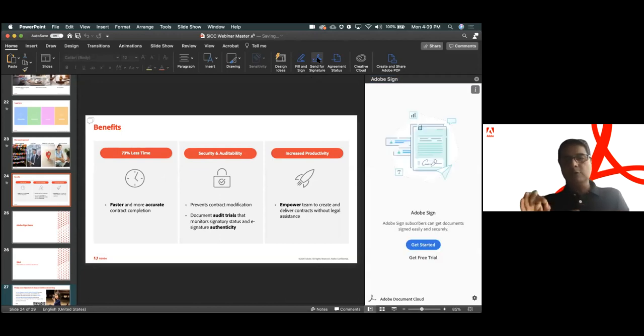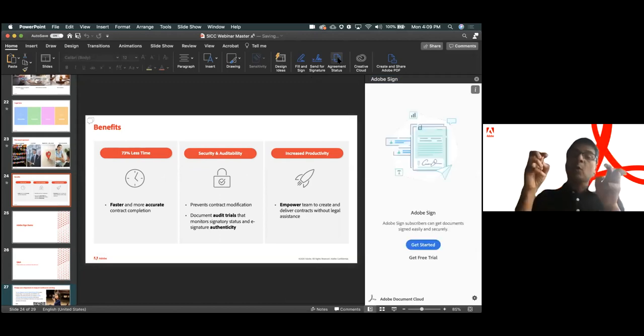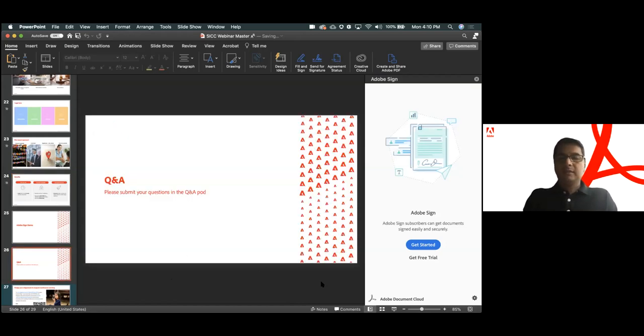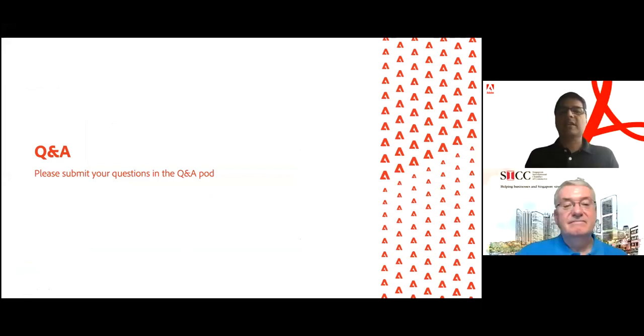All one needs to do to get started is log in to their Office 365, which I am already because I am on PowerPoint, but I can sign in to my Adobe Sign account and it will allow me to send for signature. It will allow me to see the agreement status here where I started. Okay, so with that, let me go to the Q&A tab here and hand it back to Victor for us to see if there are questions that we can help answer.